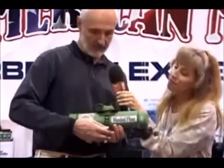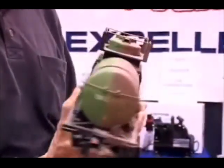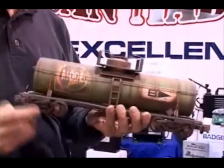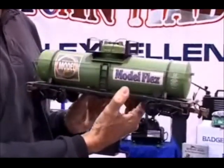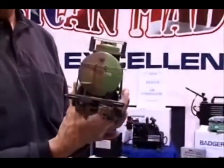Here, for example, is an out-of-the-box kit, somewhat shiny and new. And here is some of what you can do with that kit with a little airbrushing and weathering. So you see, it makes a huge difference. It's not all that difficult. This was done with a water-based paint too, if I'm not mistaken. So you've got no harmful solvents, and Model Flex is a great paint. I've used it myself, and this is some of the results you get. Basically, you're taking toys and making them into realistic models, and it's not that difficult.